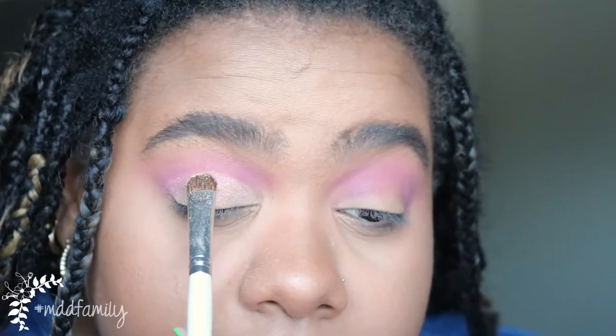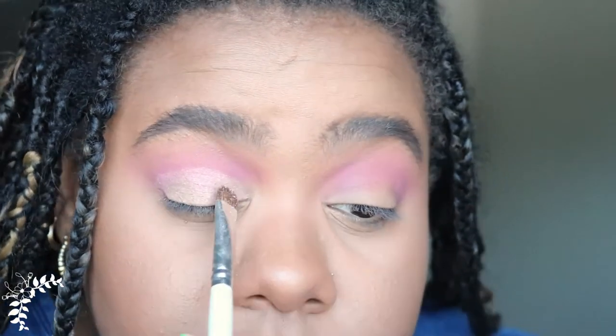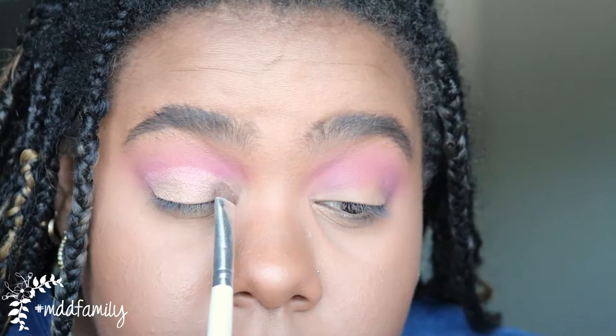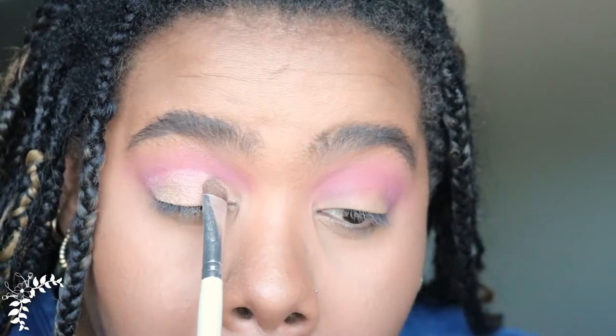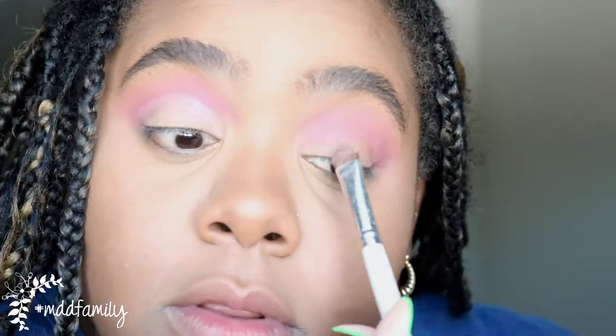So you just want to pack the shadow on in just a rainbow fashion. And this is just an easy way to do a cut crease. And I must say it's very important to have an oval kind of shaped brush. So this is the brush that I'm using right here. And honey, this is an e.l.f. brush. So you don't need anything crazy to do your eyeshadow, okay? Especially the technique that I'm doing right now.